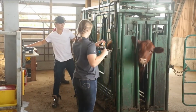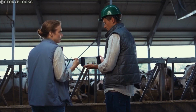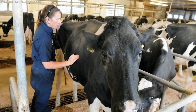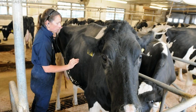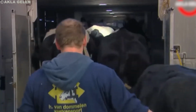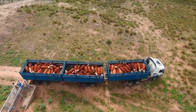There are several important preparation steps involved in transporting cows. First and foremost, the cows are subjected to health checks to ensure that they are fit to travel. This involves examining their overall health, looking for signs of disease, and ensuring that they meet the appropriate health requirements for export. Next, export documentation is prepared.